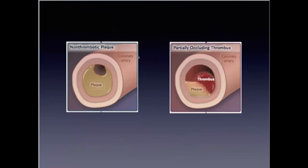Now, that incomplete occlusion could just be due to plaque that's there. And basically what happens is when you have plaque there, you can have a demand injury where you need more oxygen delivered to the heart, and there's just not enough space for the blood flow to come through. And therefore, the heart starts getting an injury from that. And that's how a myocardial injury can occur. That's different than a myocardial infarction.